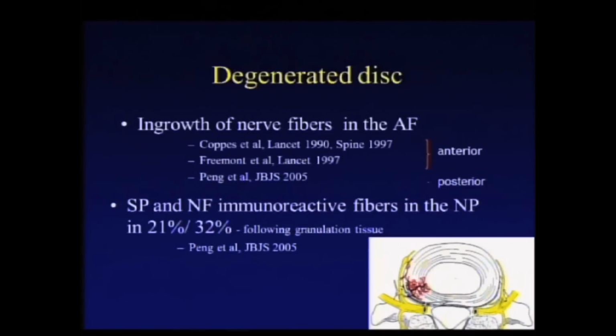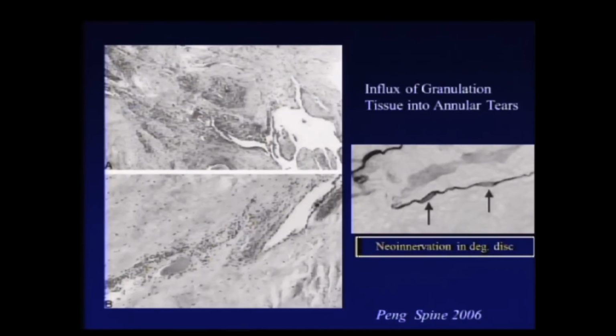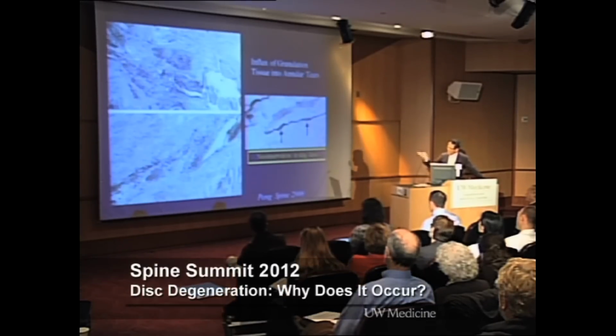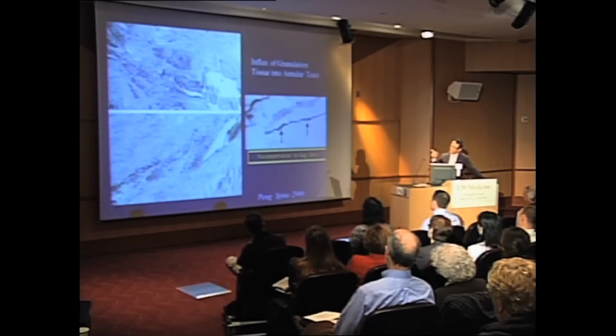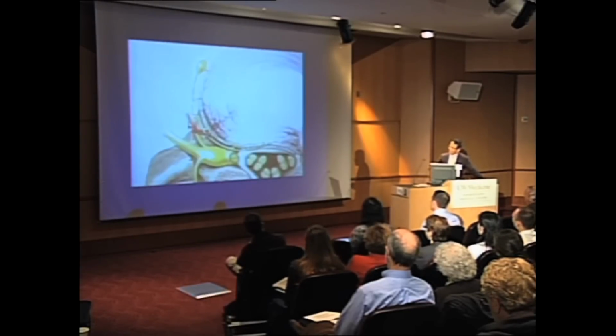And it may not be 100%, but people have shown over and over again in surgical disc specimens taken out from patients that have severe discogenic back pain, there's a significant ingrowth of granulation tissue into the disc and a lot of vascular tissue. And with the influx of vascular tissue, various cytokines get upregulated, and then you see neo-innervation of the disc itself. And so people surmise that this is what causes people with discogenic pain to have actual pain.